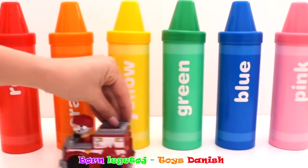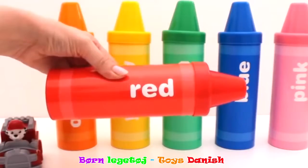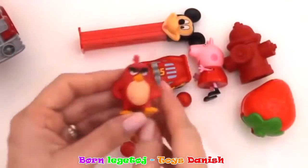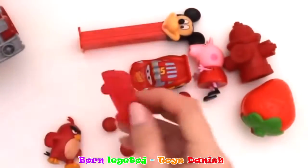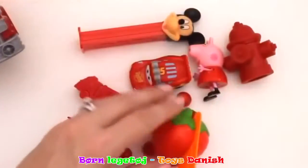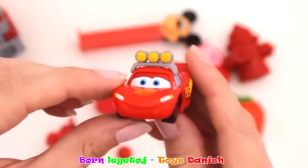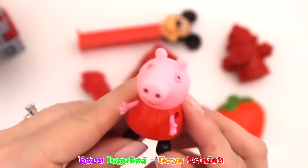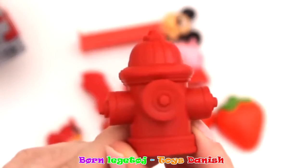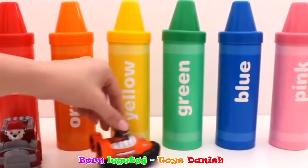Look, it's Marshall. Red crayon. Let's see what's inside. One angry bird. A red fire engine. A juicy, bright red strawberry. Wow, it's Lightning McQueen. Peppa Pig. Bright red fire hydrant. Mickey Mouse. Look, it's Zuma.